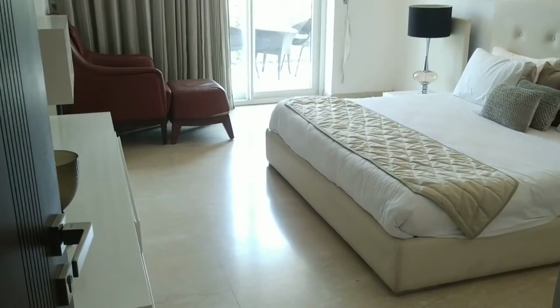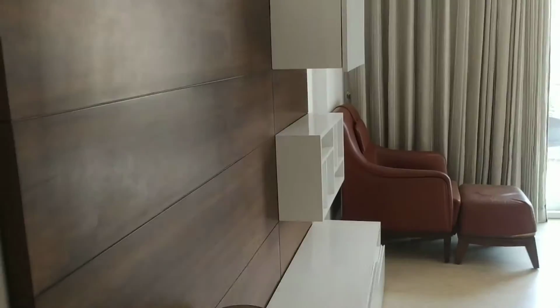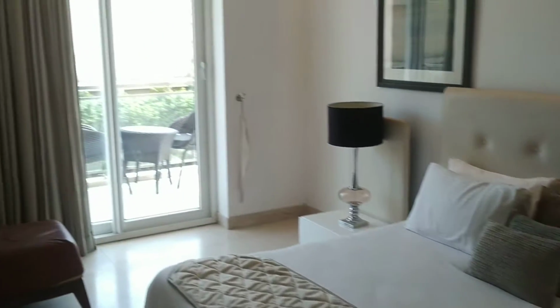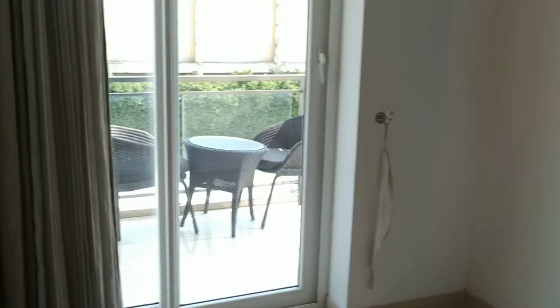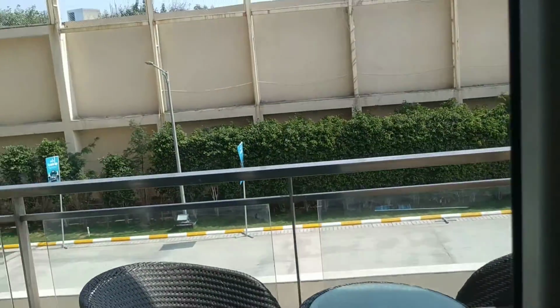Okay, and there is one more bedroom. This is the third bedroom. And this is the master bedroom, right? You have got the balcony with this also, a separate attached balcony.